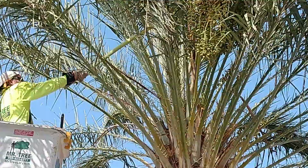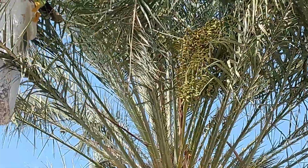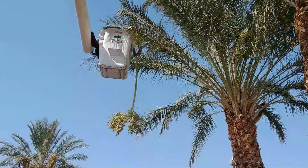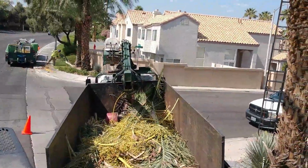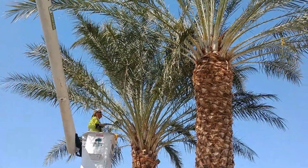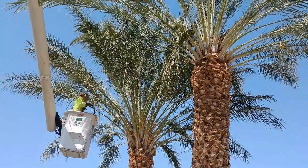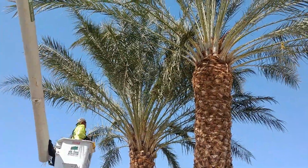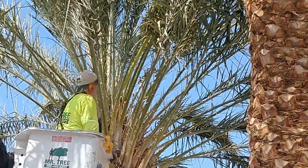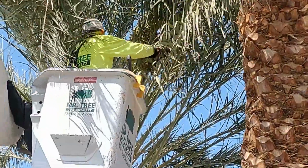So here you can see having to reach up to get these date clusters out on these date stalks that are 6 feet long becomes a bit of work in itself. Once again, it shows the challenge of getting the seeds out from the middle of this palm head. The worker on the backside has got an angle to try to reach that last cluster of dates, but they're up high in the middle. That's what makes it hard to get out.